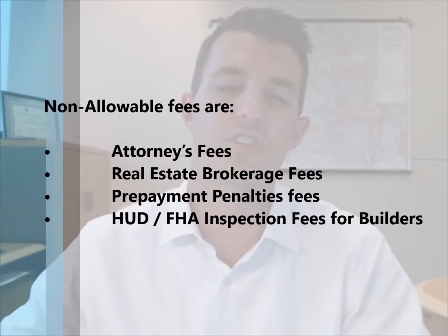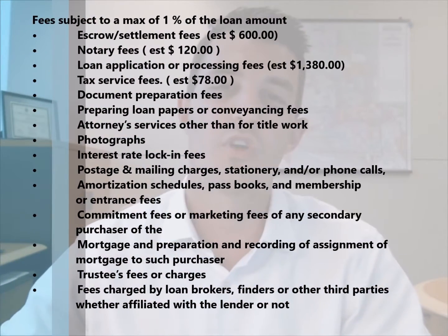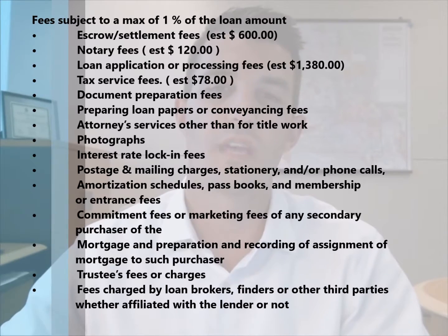Second is the section for the allowable fees, but it's subject to a 1% maximum of the loan amount. This may cover any of the lender fees that are not identified as the itemized fees or charges. You'll notice at the very top that the settlement fee is included. On the Arizona contract, line 83 includes the escrow fee already. That is nice because it's already taken care of unless it's altered. So keep that in mind.